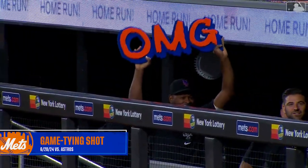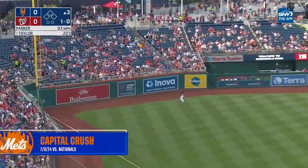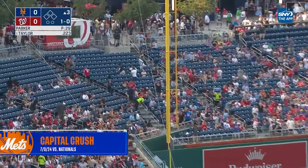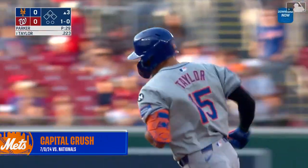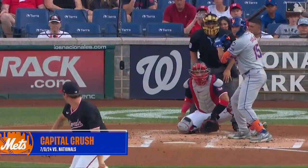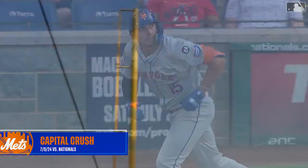The ability to let a ball travel. That's driven deep to left field, right down the line, and headed toward the pole, and a fair ball, home run. Tyrone Taylor keeps it fair, hit it higher than the pole, and dropped it into the stands for his 5th home run of the year. And the Mets take a 1-0 lead. So the Mets have now homered for a 16th consecutive game.